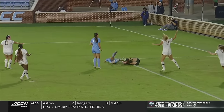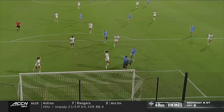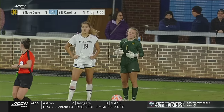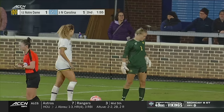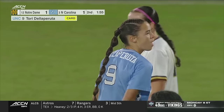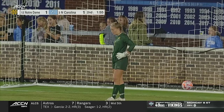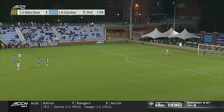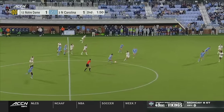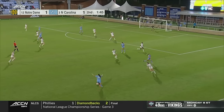Yeah, Della Peruta does really well initially to be opportunistic, get herself in that position, but Olofsson does so well to also be proactive, come out for it. Keeps possession of the ball and draws the foul. Good to see her up. She was a bit slow to get up after that challenge. But going back to my initial point, Notre Dame, I think, will be extremely happy with this result away from home against North Carolina, especially regaining a bit of control and confidence after the first 35, 40 minutes of this game. And the Tar Heels saying this one's not over yet.